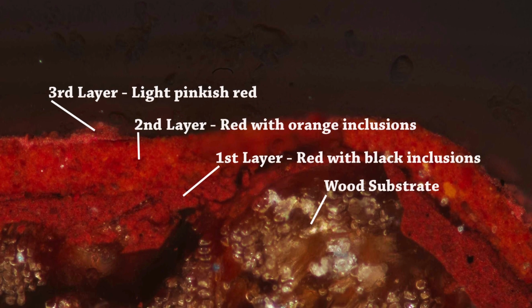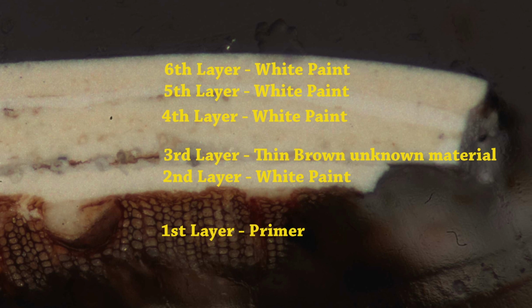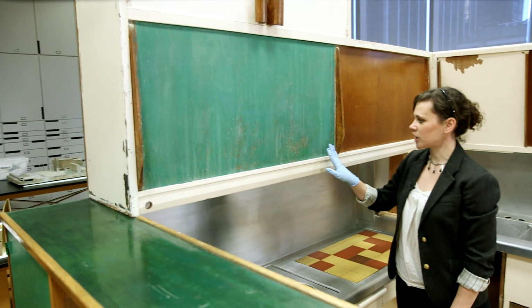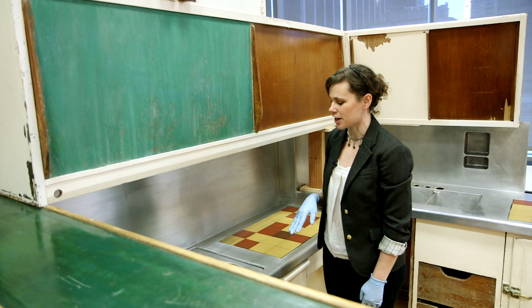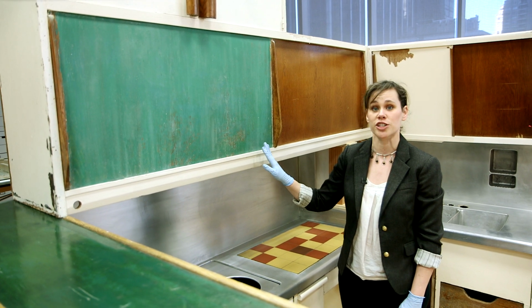We were seeing 5 or 6 layers of paint, a lot of white. White on top of white on top of white, which is too bad because as you can see now, there's a lot of color in these kitchens and there was always supposed to be a lot of color. So this panel is the original color now. All the overpaint's been removed, but because it was over the stove, you can see it's slightly more damaged than some of the other original surfaces.